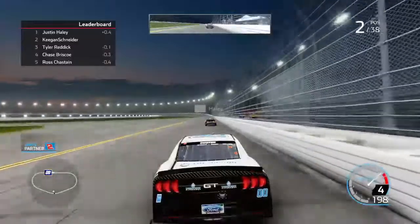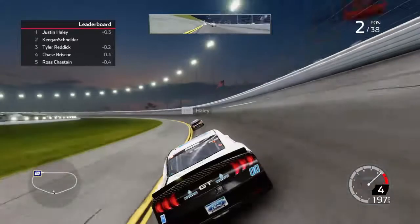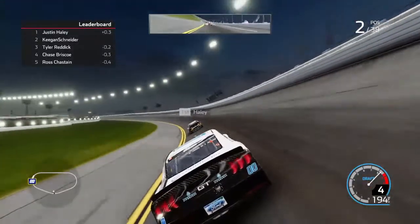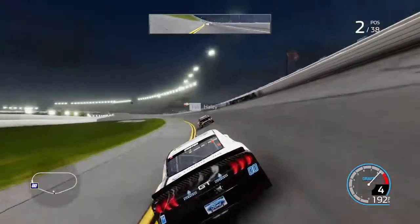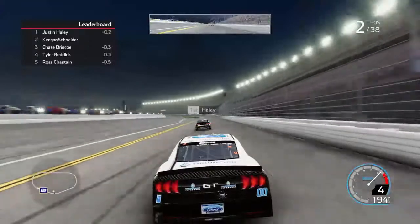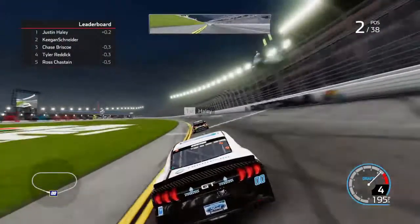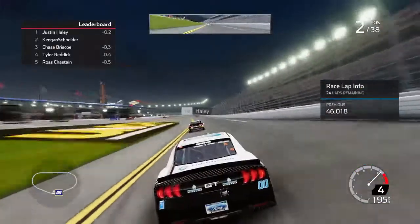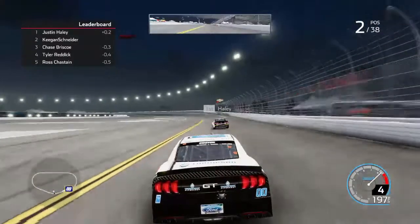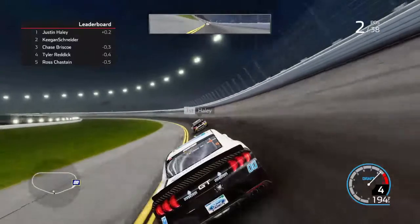Haley had a big lead, though, because of it. We're going to run him down in the draft. He's all by himself, no one to draft with. And it's only a matter of time. We're going to have 23 laps to go. Sorry, 24 laps to go at the line. As we've had a couple almost wreck incidents here just within the last couple laps. But we're keeping the car as clean as possible. Trying to get to the end.